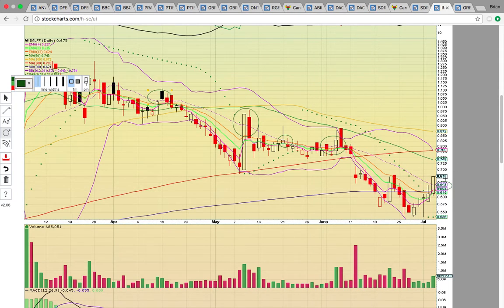But if that level holds and it turns into support, then that would be a bullish change in trend, and then you have the moving averages lined up here above. Those would be the targets.